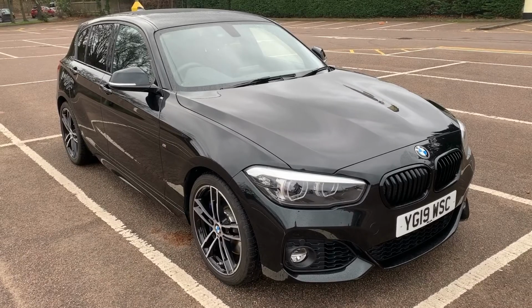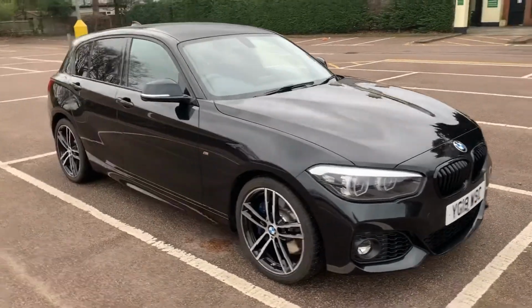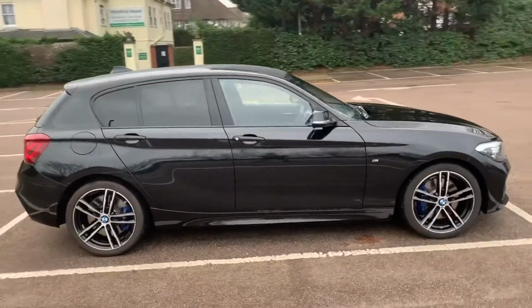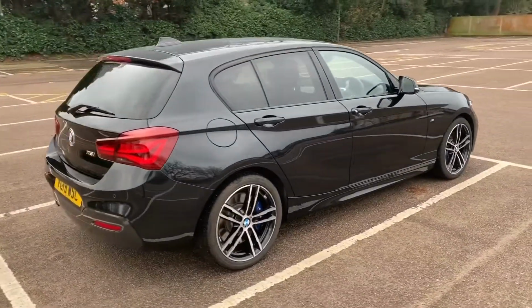So here we have the BMW 118i automatic on a 19 plate. I'm going to start off by showing you around the outside of the car, and then we'll hop in and run through some controls on the inside. But from the outside, you can see it's a 5-door car with alloy wheels and tinted windows.